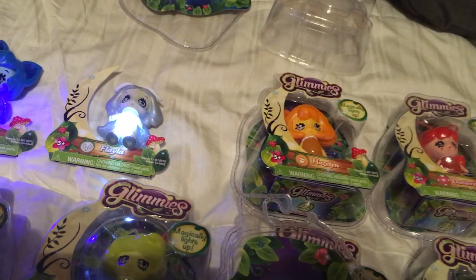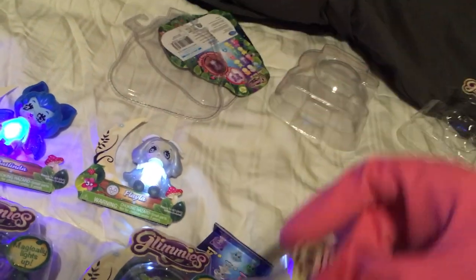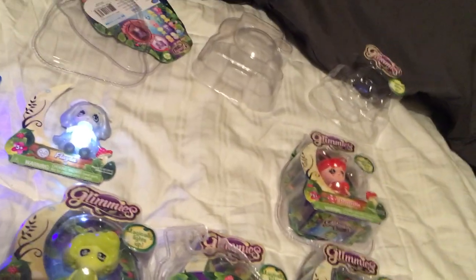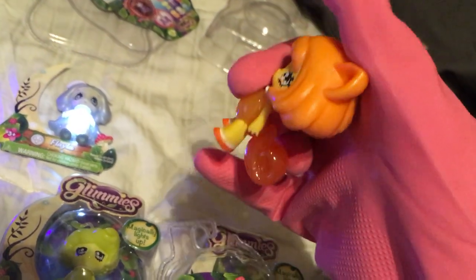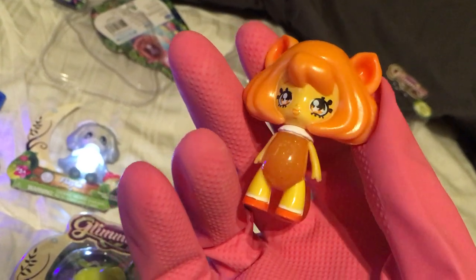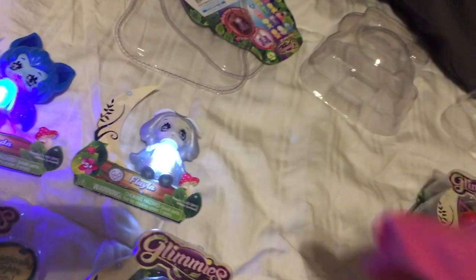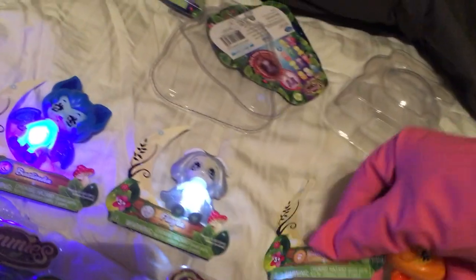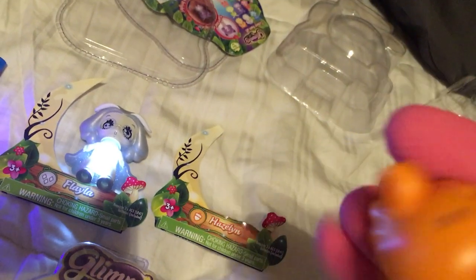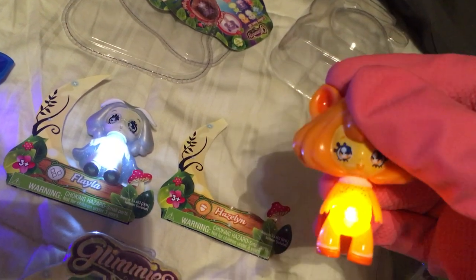Third one is Hazelin. She looks to me like she's derived from a lion. A male lion, at that. So, look at this tail. Glittery, semi-translucent plastic. Definitely some kind of cat. Flayla. No, that was Flayla. This is Hazelin. Hazelin looks to be derived from a male lion. And let's check out the light. See if it can magically light up. Magically lights up.